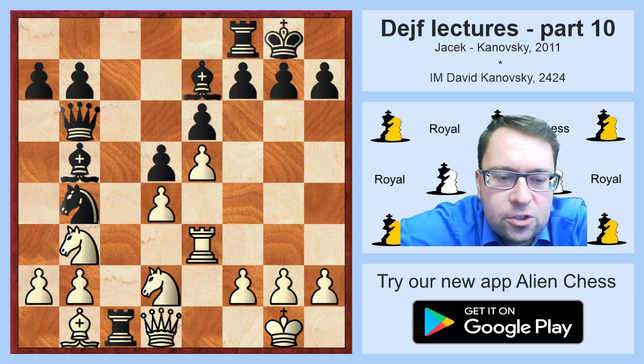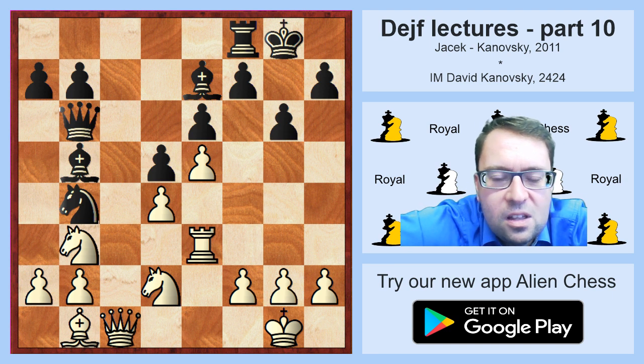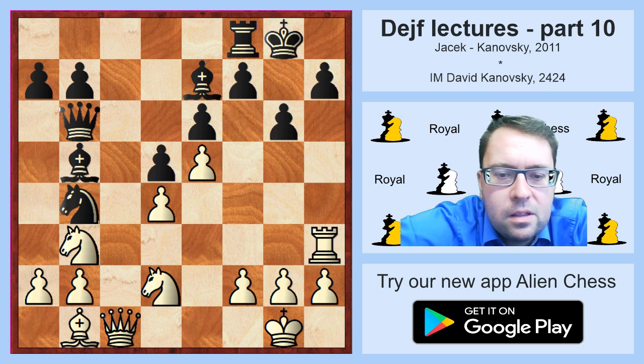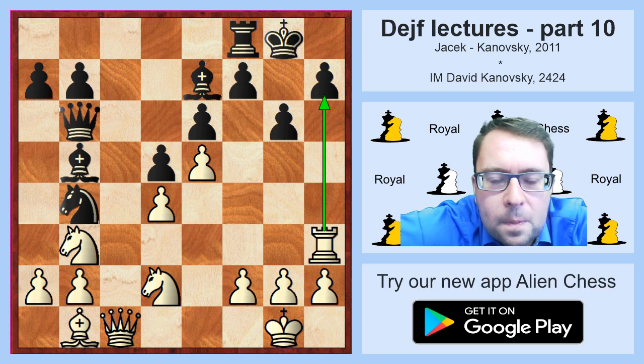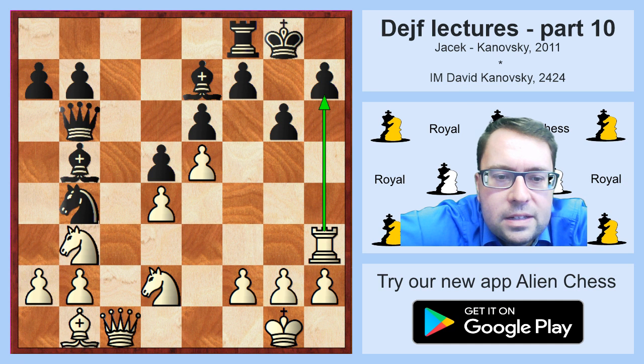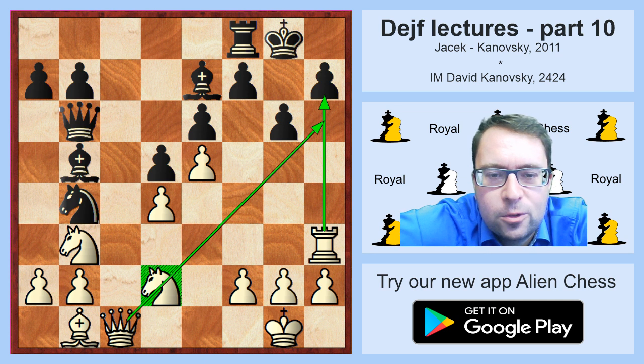So now I have exchange on c1, and of course at this moment g6 is already necessary against some tactical tricks with bishop h7. White simply continued rook h3, attacking h7, and of course the idea of white is to play something with the knight from d2, opening the queen, and queen h6 in the next move.